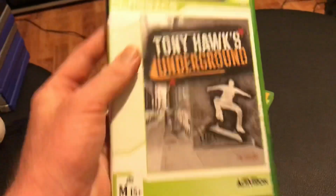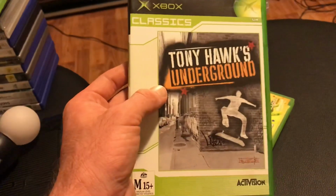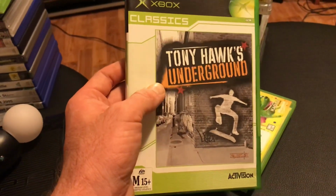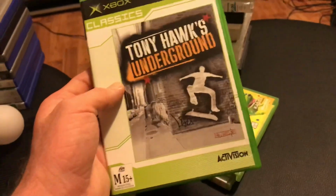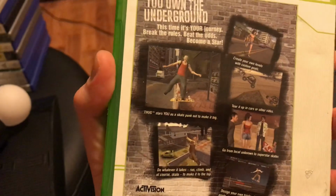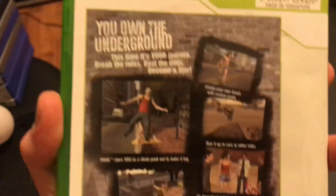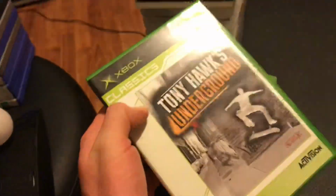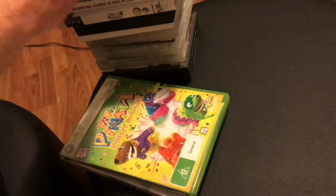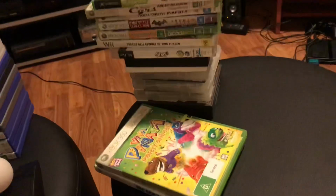I got Tony Hawk's Underground. Now, to me, this was when Tony Hawk's... It was like their last good game. No, American Wasteland was their last good game. This is when they started losing it a bit, but I mean, I did enjoy this one. They kind of went in all directions. It just had so many different things you could do. There was even one you could upload your own face, which at the time was insane.